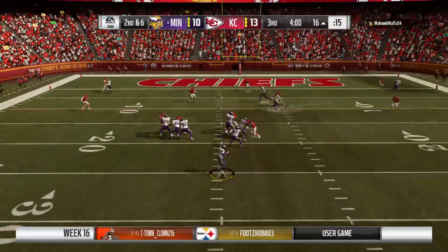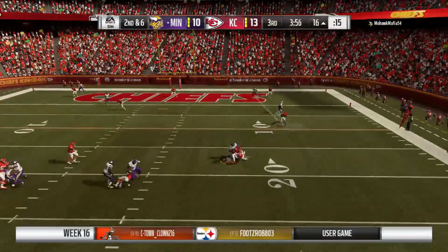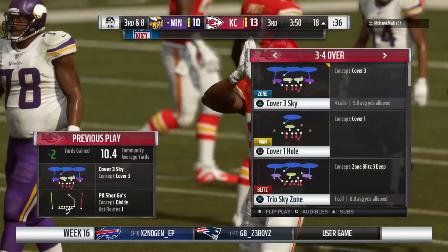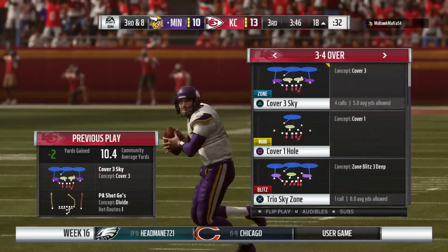They go play action. Cousins. And he's going to be taken down, sacked back around the 18-yard line. Justin Houston in there to drop him for his 11th sack of the year.